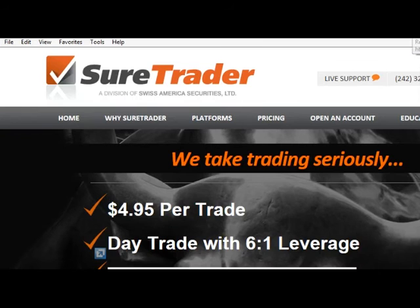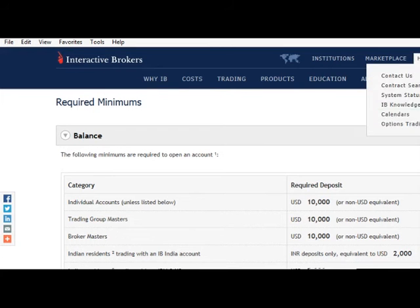Okay, the next one I'm going to move on to are kind of like the big guys. These are the ones that the top traders use, and these are the ones that are amazing for penny stock traders and what should be your goal to move on to, and that's Interactive Brokers.